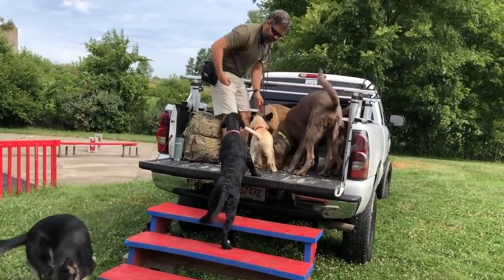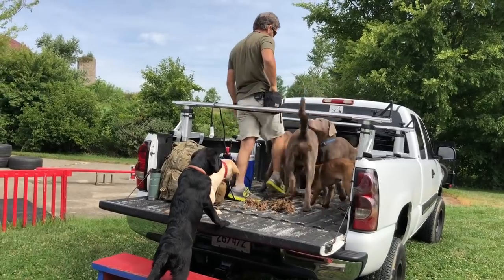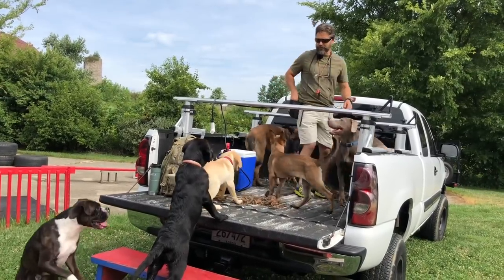Oh, and there's Goose. Look at Goose. He's a little bit lazy. Luckily, Goose's owners love lazy dogs. Come on, Goose. You can do it.